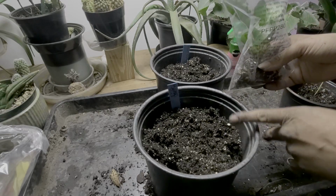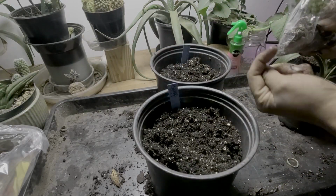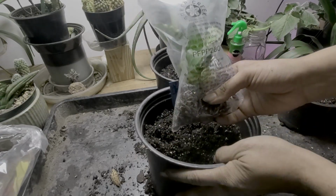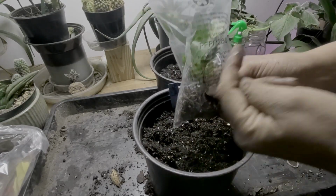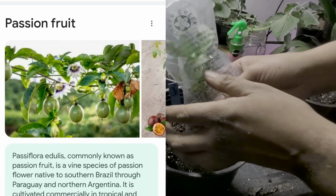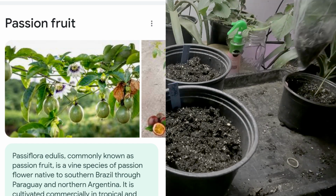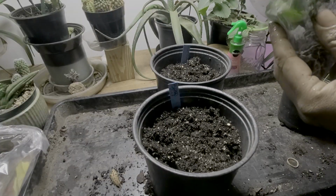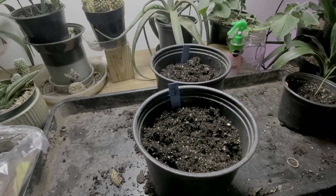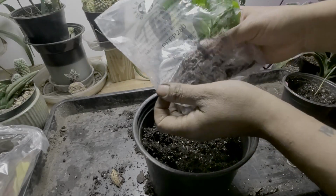Okay, the passion fruit, the difference is that this one is not a rhizome. This one is in a completely different family of its own. Passion fruit, on top of that, is a vining plant. It gets tall, but it vines. It's going to vine like crazy. So this one definitely has to get planted outside and trellised. But for now, I'm just going to be potting them up. The passion fruit has regular roots. So they're going to look like any other root that has like long stringy roots.